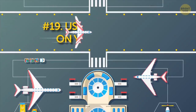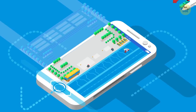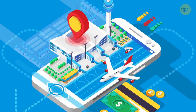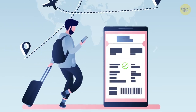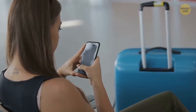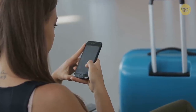Number 19. Use special apps on your phone. There are plenty of useful apps nowadays, be it a specific airport, airline, or a general travel app. Make good use of them, since they'll give you a heads up on things like your flight status, security line wait times, or open parking spaces. They also have tons of useful travel tips and other important rules you should know about.